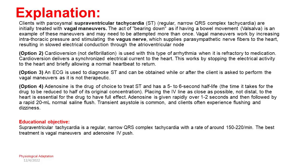Clients with paroxysmal supraventricular tachycardia, a regular, narrow QRS complex tachycardia, are initially treated with vagal maneuvers. The act of bearing down, as if having a bowel movement, Valsalva, is an example of these maneuvers and may need to be attempted more than once. Vagal maneuvers work by increasing intrathoracic pressure and stimulating the vagus nerve, which supplies parasympathetic nerve fibers to the heart, resulting in slowed electrical conduction through the atrioventricular node.